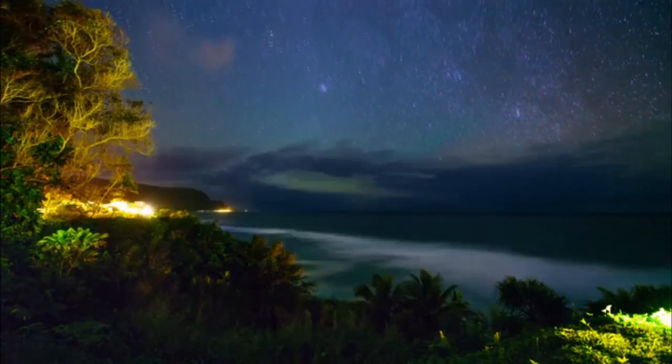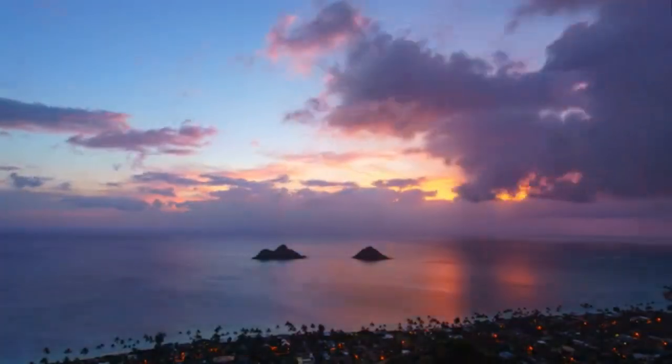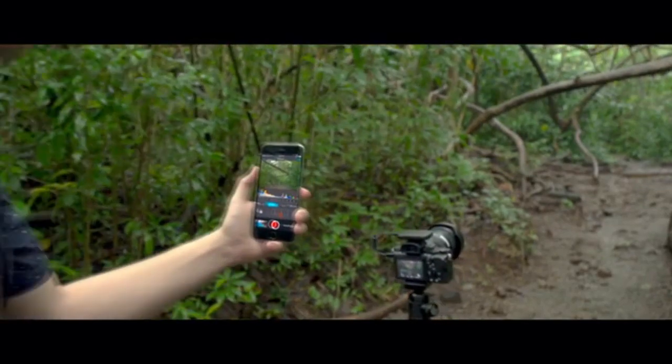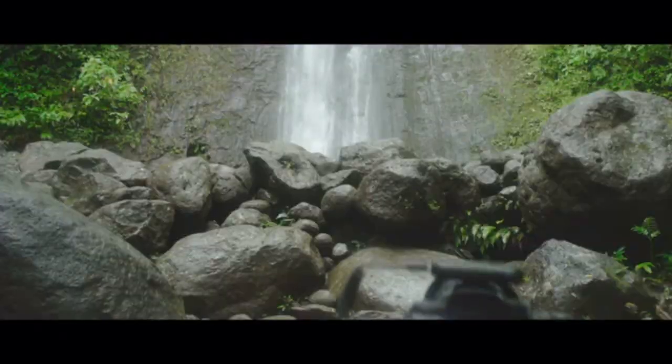Whether you're a pro who has already mastered manual shooting or you just bought your first DSLR, Arsenal can help take your photography to the next level. So before you replace your gear, try upgrading your technique with Arsenal.